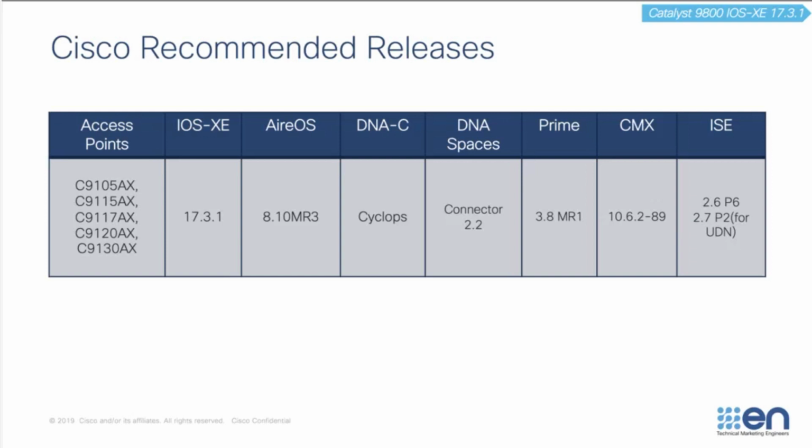From the Spaces side, it is Connected 2.2 and Prime is still also supported. Coexistence with DNA Center is still supported with 3.8 MR1. On CMX, the supported or compatible version is 10.6.2, and on ISE, it's either 2.6 patch 6 or 2.7 patch 2, and you need patch 2 for UDN or user-defined network.